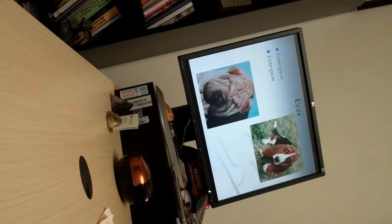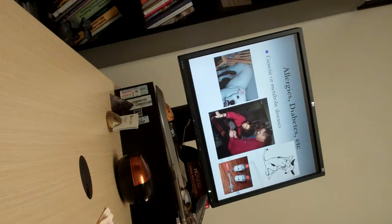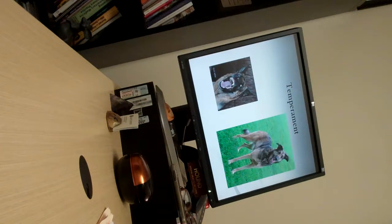of hip dysplasia. Here's some pictures of entropion and ectropion, different sorts of bite pattern. Ooh, I wonder what sort of bite pattern that is, and do you see any other abnormalities there? Again, genetic diseases, especially things like allergies, we know that those are passed on to young. Temperament of the animal. Again, it's not to say if you have an aggressive animal, all of the puppies are going to be aggressive. It's just one possibility.